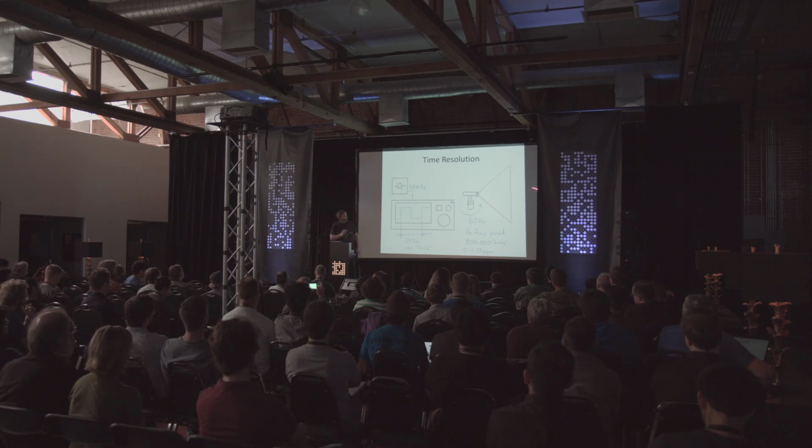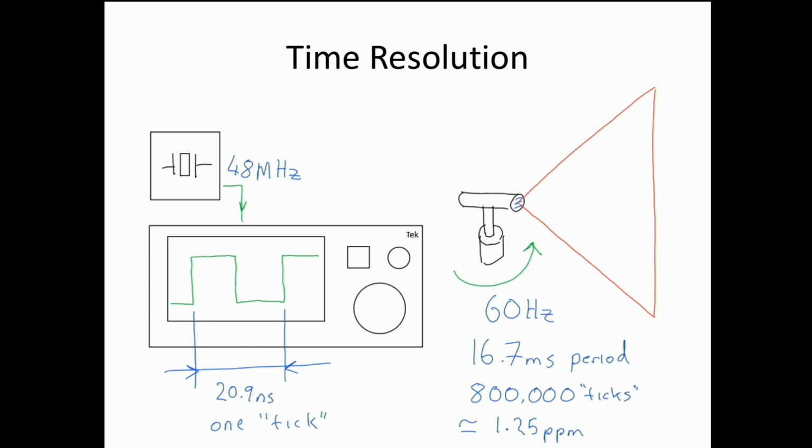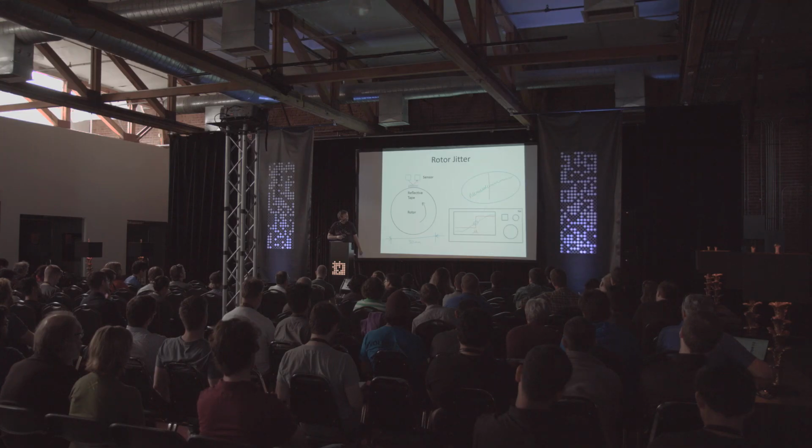We're going to spin it at 60 times a second. We'll talk more about that later. That's 16.7 milliseconds, so 800,000 ticks all the way around. We can resolve down to about 1.25 parts per million. So we've got the temporal resolution, so it seems like we're good to go.